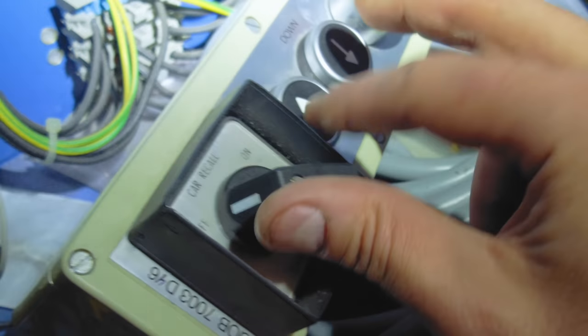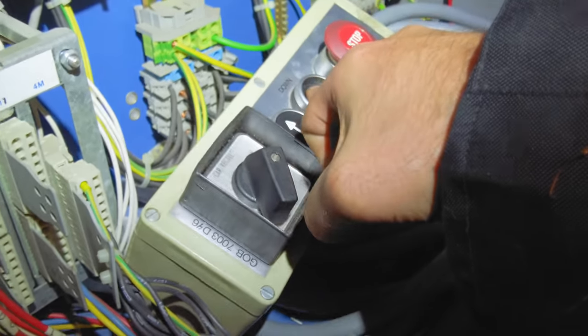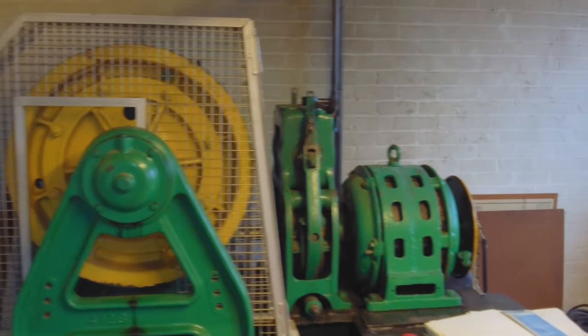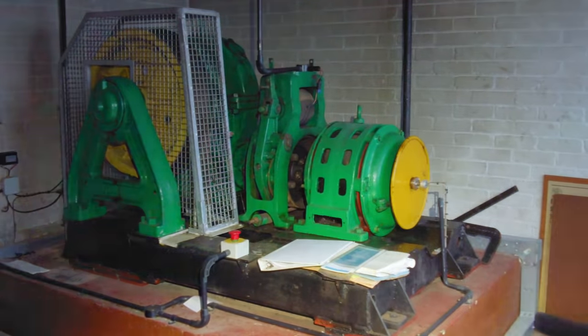Okay. Yes, baby. And that's all. Oh, it's recalling it. It's recalling it to the top. Anyway. More than we needed. But yeah, it's still working. It is working.